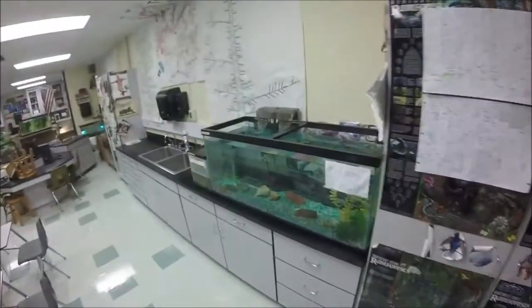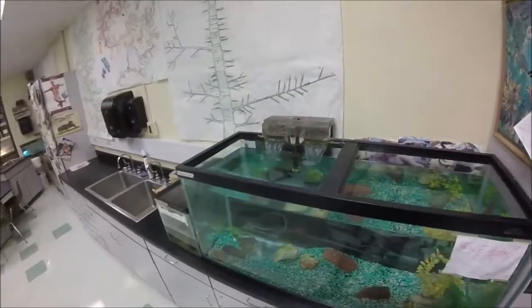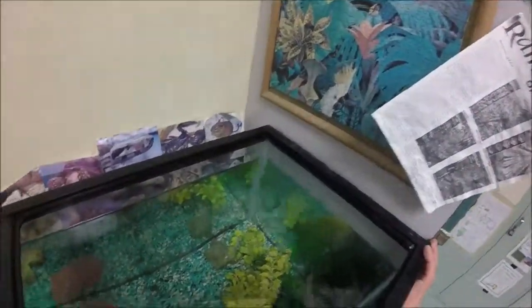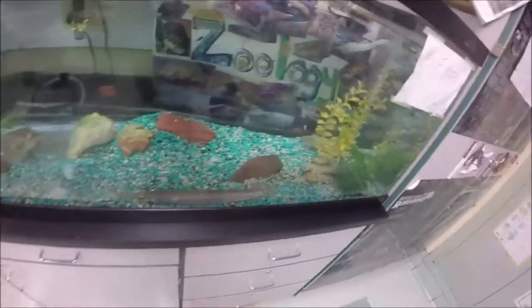And what we're doing today is just going a quick run through of the animals that we have here in the classroom so that you can see what we have. And these are all available for us to study throughout the school year and for you to participate in zoology club. So for example, here's our long-nosed gar.